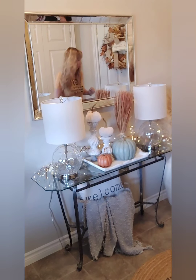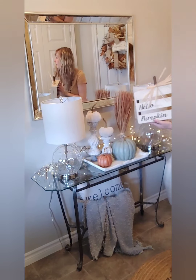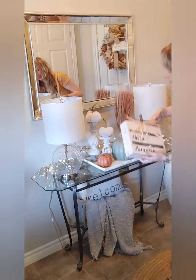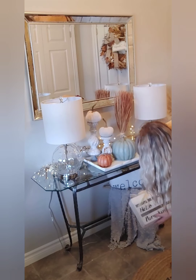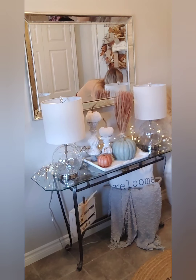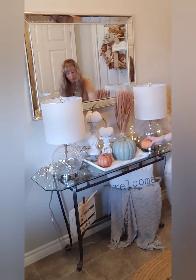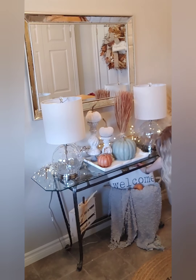So everything that I'm using this year is basically being reused from last year. The twinkle lights I did buy this year, and they were on a great clearance at Michaels. They were only $5, and I believe they were normally $20. And then that little sign I'm just holding up, the Hello Pumpkin, that was also from Michaels last year. So as you can tell, I shop at Michaels a lot.